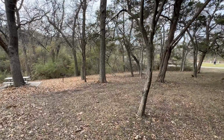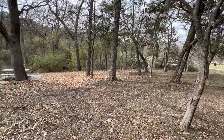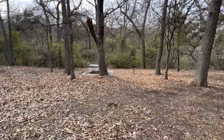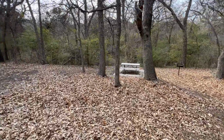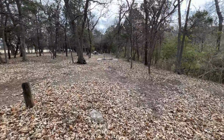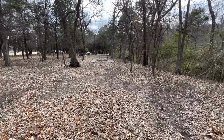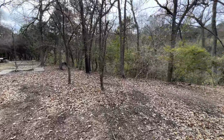The Camp Creek Day Use area, located just feet from the CCC Camp Creek Bridge, is a really nice place to have a family gathering. They have standing grills, aluminum picnic tables on concrete pads, a lot of trees in this area, really shady. They also have some group picnic tables set up over here. So just a really nice, really cool area to enjoy a picnic with your family.